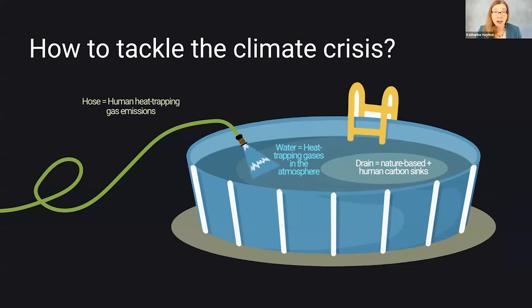But then there's one more piece of the swimming pool that matters here, and that is the fact that our swimming pool has a drain. A drain is a way to take water out of the pool, to take carbon emissions and heat-trapping gases out of the atmosphere. So when we talk about climate solutions, there's three big categories of climate solutions. Category number one, turn off the hose, right? Because if we don't turn off the hose, there's no way we can make the drain big enough to take all that extra heat-trapping gases out of the atmosphere. We just can't do it.